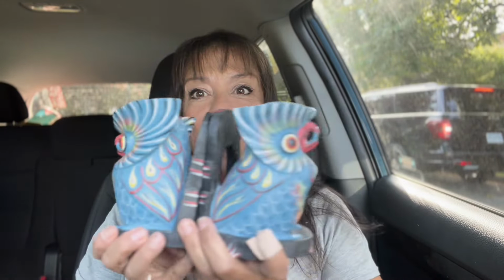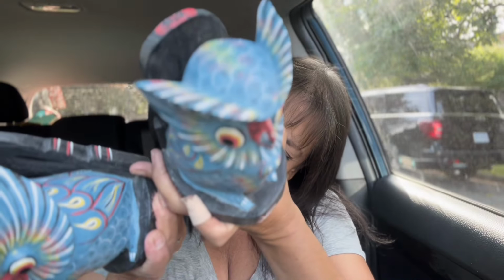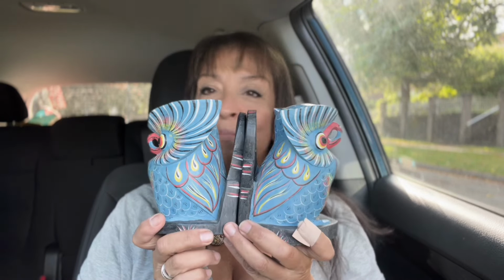So even though the store was tiny, I found these adorable and beautifully painted Mexican owl bookends. Look how cool these are. They're amazing. And these ones were only $10. So making them $7.50 after the conversion. Aren't they the sweetest? I couldn't believe that these were still on the shelf.